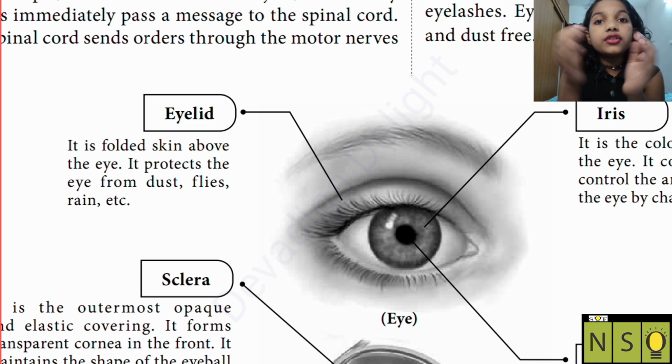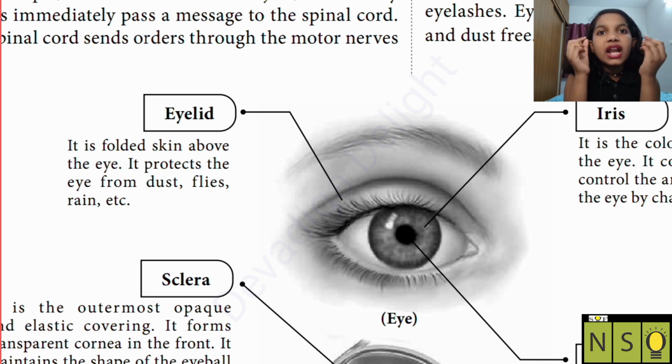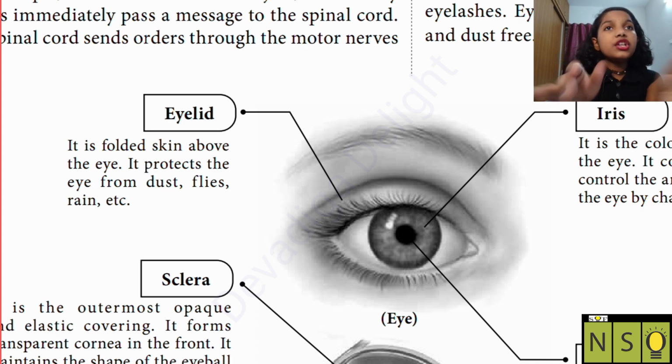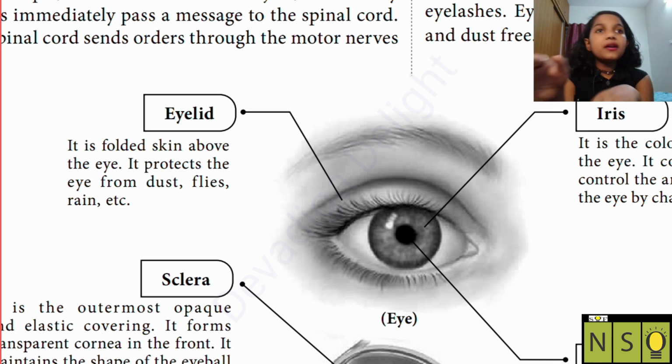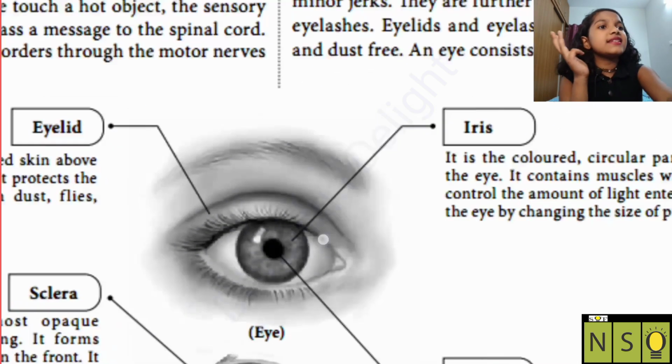It is also one of the fastest muscles because it needs to hydrate your eyes in between times, but the gaps between the times are less. So these eyelids are the fastest muscle. So you have to blink fast.